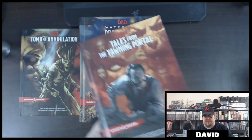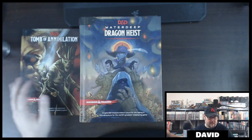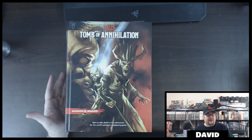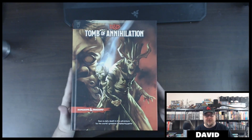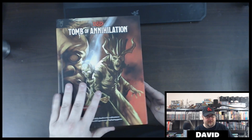There's a lot of information from the Yawning Portal, which is in Waterdeep, and that's sort of like a main hub where you can start all of your adventures. But hey, it's a good book. 7 great plug and play adventures, but you may need to adjust them a little bit because they're all different level ranges. Here's the Tomb of Annihilation.